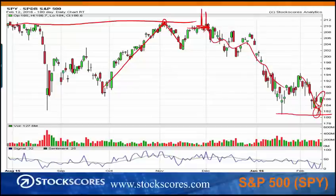So this is a concept you want to keep in mind, because there's a tendency for people to buy breakouts. If this had gone one more day and broke out to new highs, people say, oh, it's a breakout, I got to buy. But unless they consolidate and trade sideways first and then break out, you don't want to pay too much attention to those.